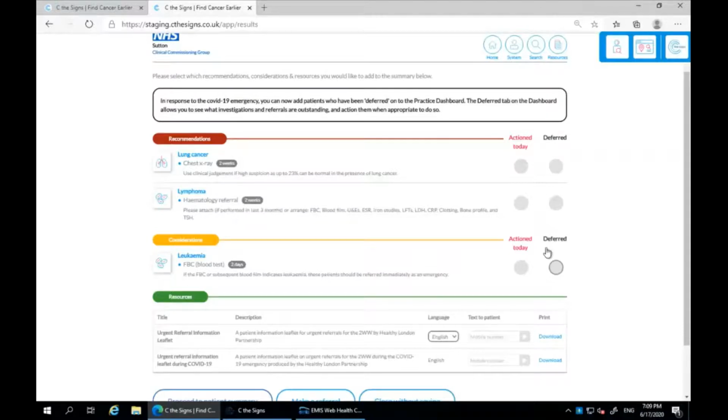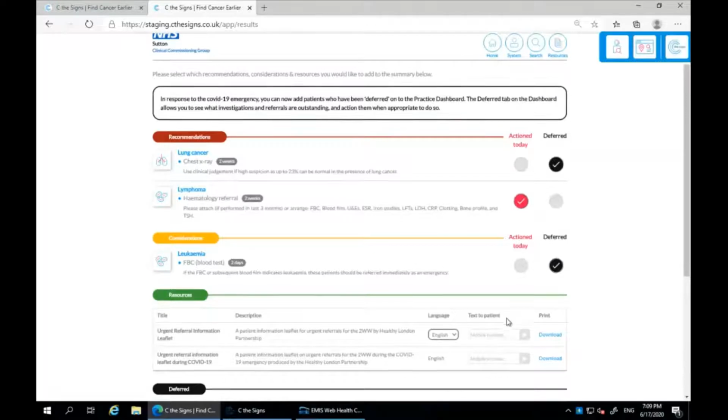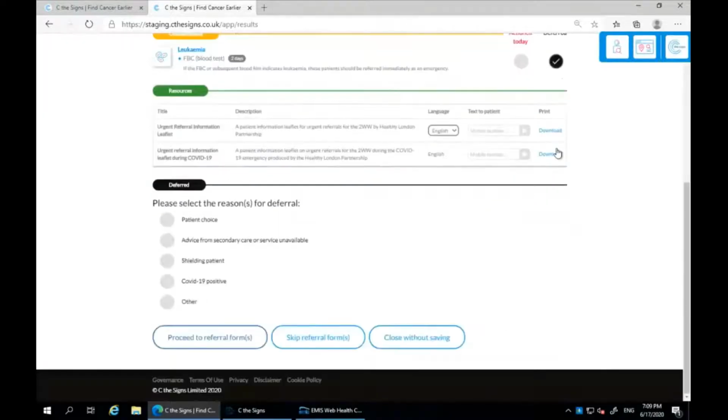So like I said, I'm going to action these. So I'm going to defer the chest X-ray. I'm going to action the 2-week wait referral, and I'm going to action the full blood count. And that's mainly because I'm going to put down here, you can see you've got a drop down for the reasons. I'm going to say patient choice.